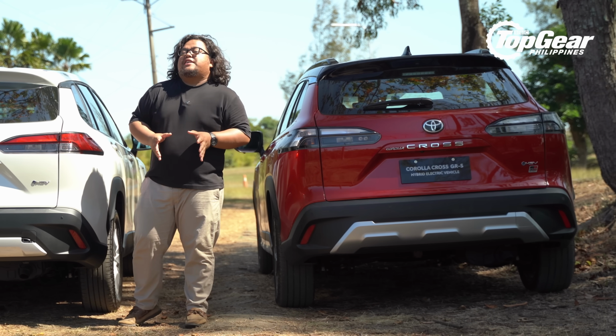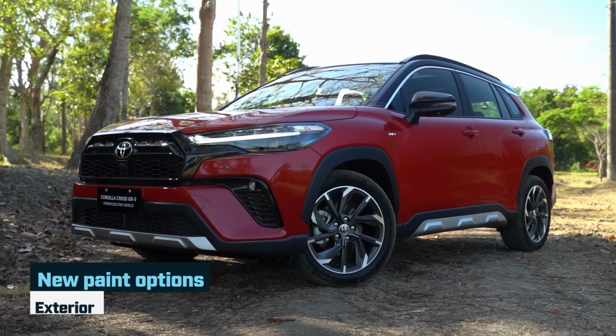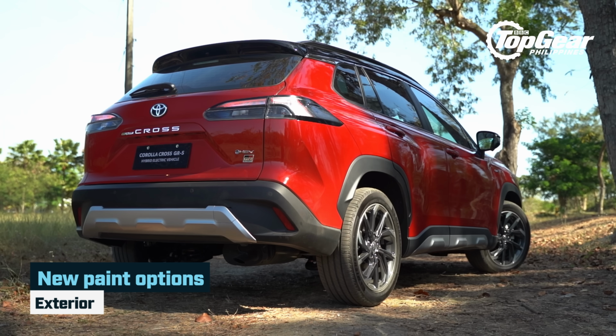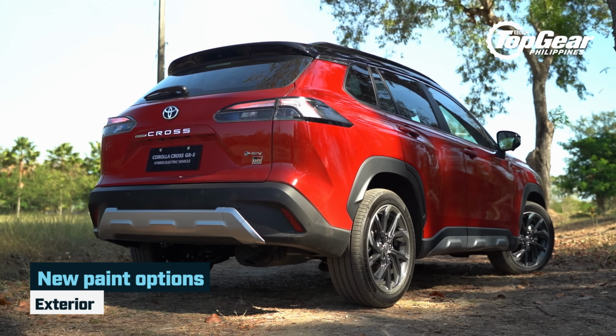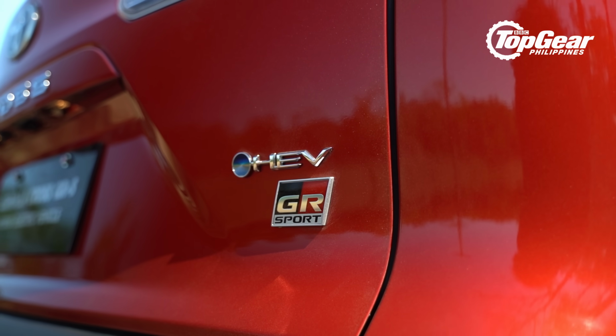But before we check out the interior, notice that this one has a new color. This is something very familiar. You can find it in the Hilux range. This is emotional red. It comes available in the top spec GRS variant for an additional 5K.